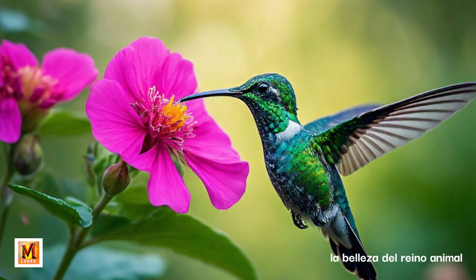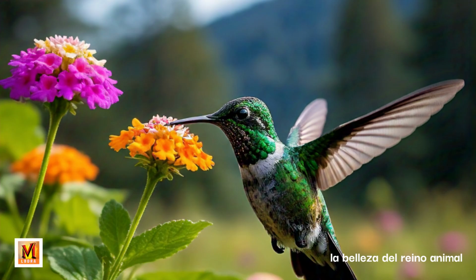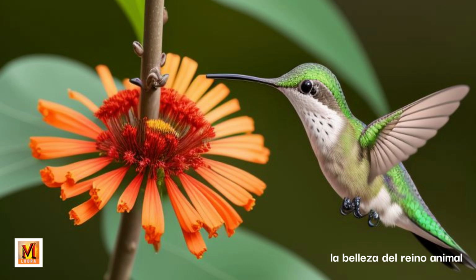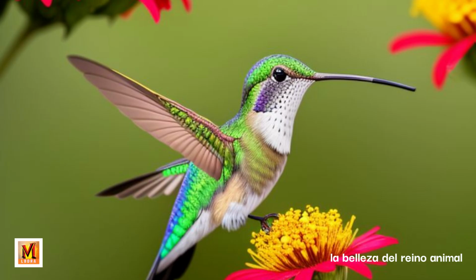11. Territorial behavior. Males aggressively defend their feeding territory. They will not hesitate to chase other hummingbirds or even larger birds to protect their nectar source. 12. Ultraviolet vision. Their vision goes beyond the spectrum visible to humans. They can detect ultraviolet colors, which helps them locate specific flowers.